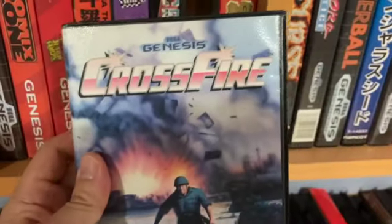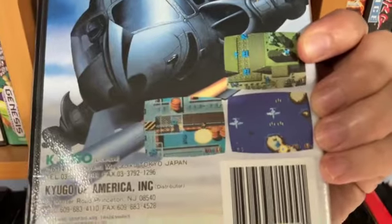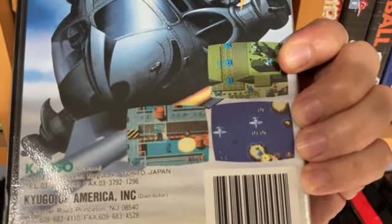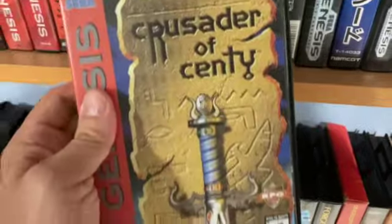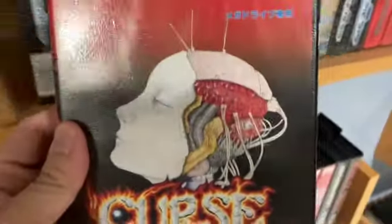Crossfire. I think this was called Super Airwolf before. It's a shooter, but it's also a run and gun. You fly into the country and you pass through a couple stages, but at some point you land and you go on foot, and then maybe you alternate. It's average. This is my Crusader of Centy repro, because I'm not gonna pay that much for that game.